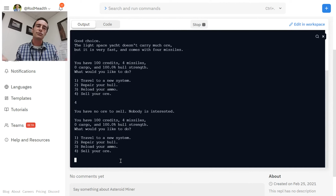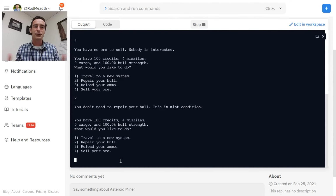Oh, wait a minute, you have no ore to sell. Nobody is interested. See, I have 0 cargo. I could try to repair my hull. You don't need to repair your hull. It's in mint condition. This is checking every case, by the way. I went through, I tried to break this thing, find things that didn't make sense. That's why it took me so long.